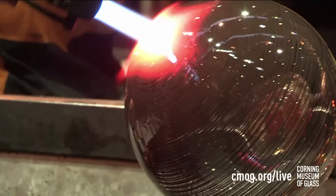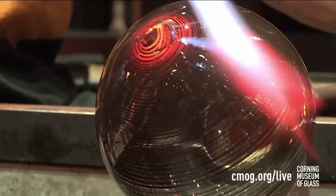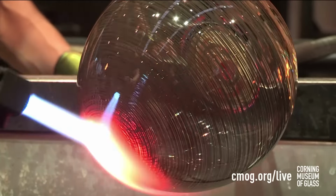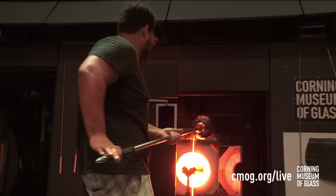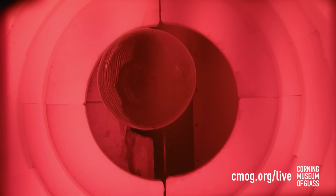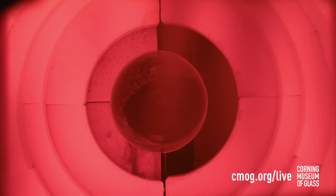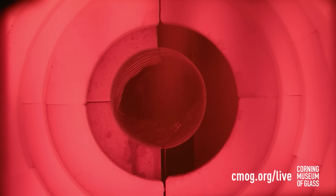Now, as Nancy was trimming that, I don't know if you caught it, but Alex actually reached her hand around and covered up Nancy's hand with her own hand. When you're trimming glass, your hand is so close to that very, very hot object. In that moment, you definitely want to concentrate on your glass and cut with a lot of care and precision.